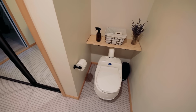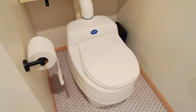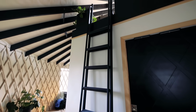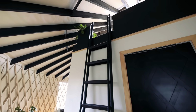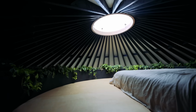And then over here we have the compost toilet from Separett. I mean, we've had no problems with it. We've actually quite enjoyed using it. And then above us we've got the sleeping loft, and I'm really interested to see how you've pulled this one off. So we access the loft, which is our bedroom, through this loft ladder here. It's great for vertically challenged people like us, but you watch your head when you're going up. I'm going to have some fun with it. Gotcha.